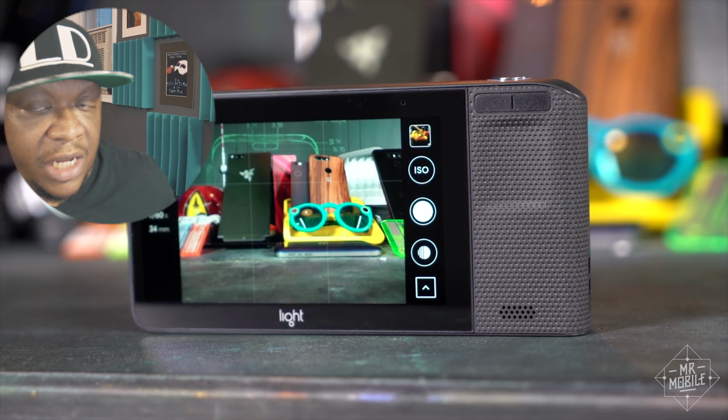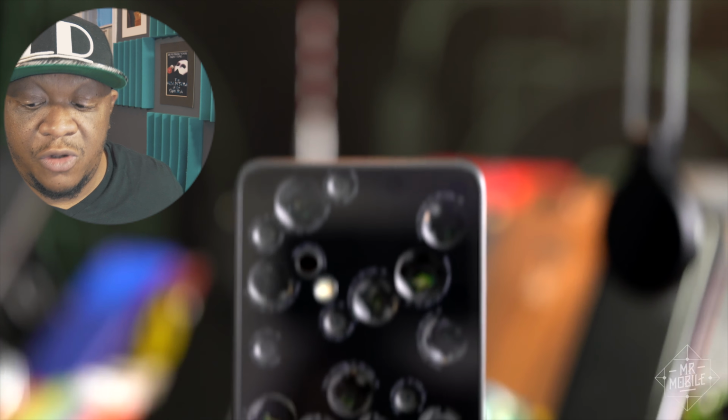So it fell short in not only image quality, but also in general usability. But that's okay. It was a round one device, a year one device. It was a first swing at bat. Now these guys are coming back, not with a camera, but with a camera phone. And I kind of sat up in my seat.